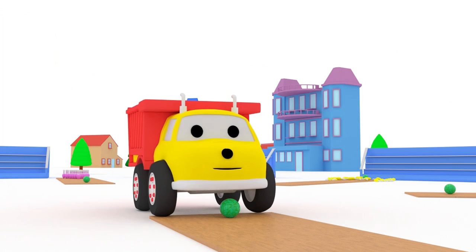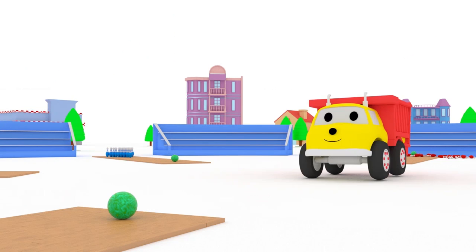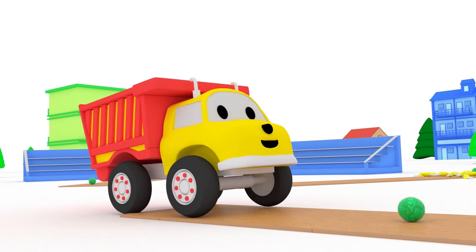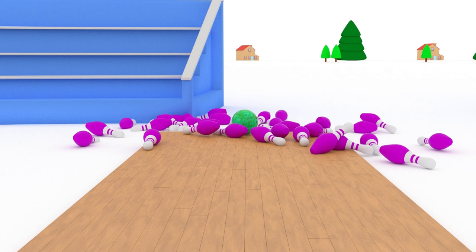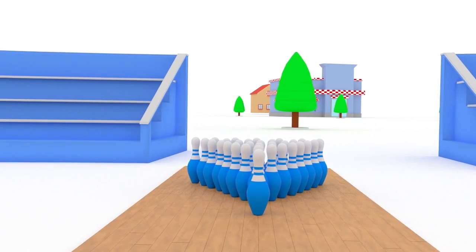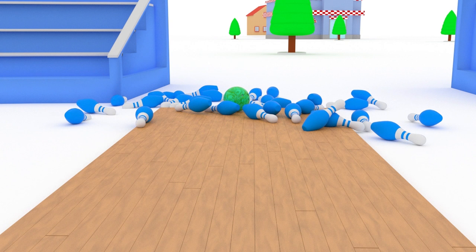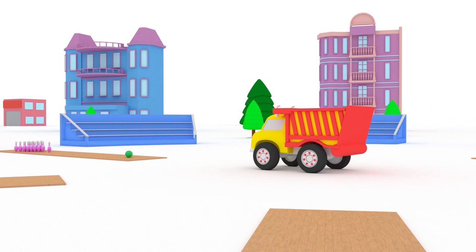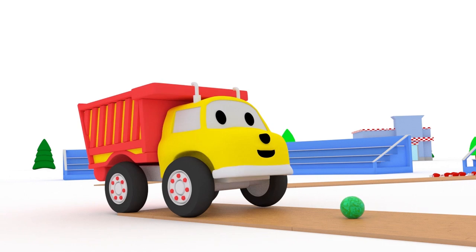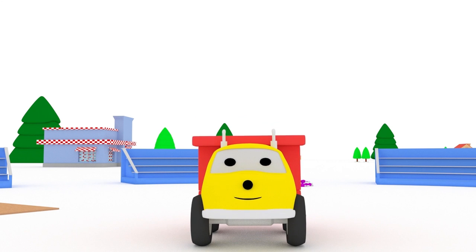Try again, Ethan. Yahoo! Well done. Purple. Pink. Yahoo! Bravo, Ethan! You knocked over so many pins today and learned so many colors. Let's sum up.